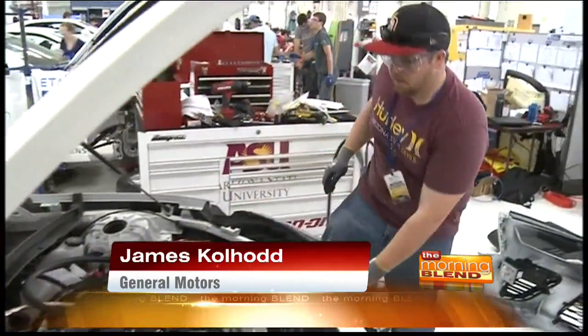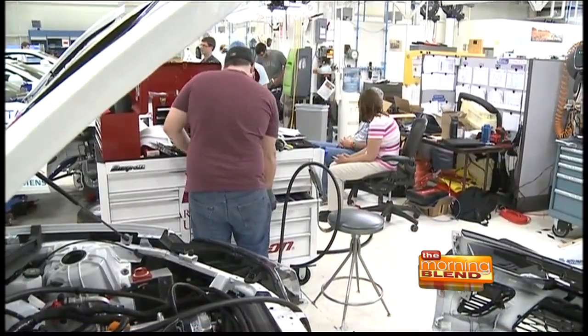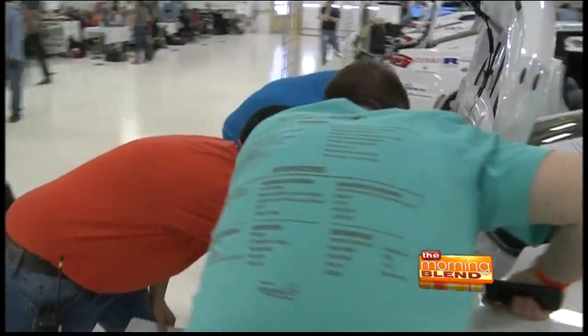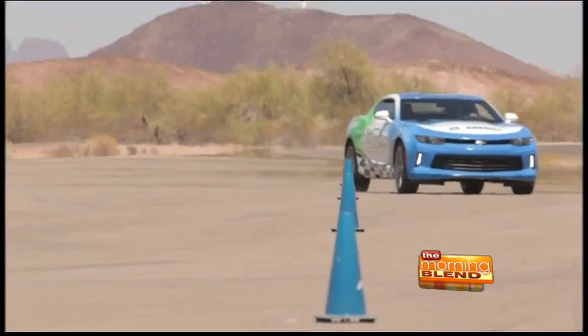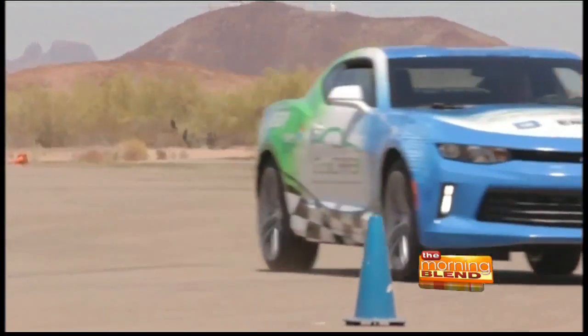So EcoCAR 3 is a university competition. It pits 16 universities from across North America to modify a 2016 Chevrolet Camaro with an advanced propulsion system to try to improve the fuel efficiency of the car, reduce its pollution while retaining the exciting, fun-to-drive elements that have made Camaro a favorite for a long time among our customers.